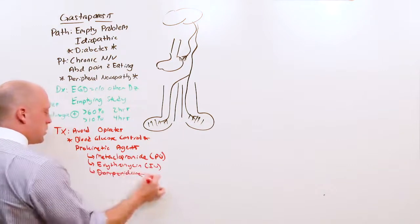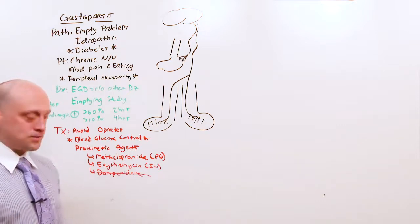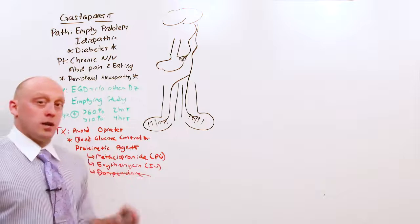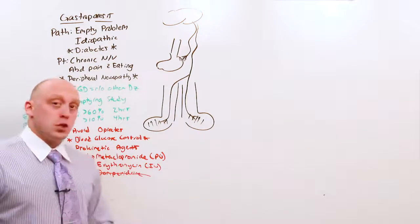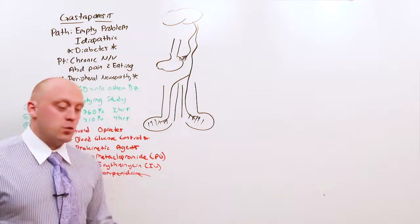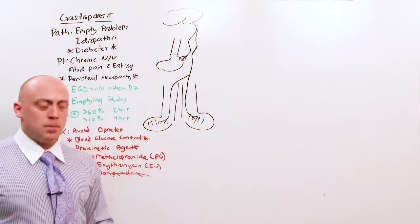Domperidone is not allowed to be used in the United States. Compassionate use only, cardiac side effects. Metoclopramide and erythromycin both come in oral and IV forms. Oral metoclopramide is good chronically. You give it with meals 3 times a day. It maintains forward motility, and it kind of gets them into their normal regimen.